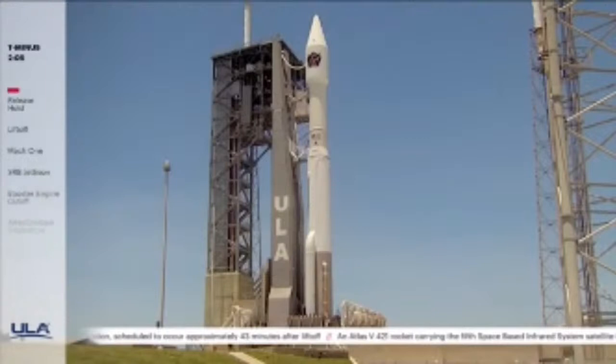159. Vehicle internal. 155, launch sequencer start. 150, securing Centaur LH2. Securing Centaur LO2. 140, launch enabled. 137. FTS armed. T-minus 90 seconds. The launch vehicle, payload, ground systems, and Eastern Range are go for launch.